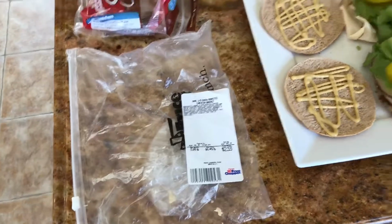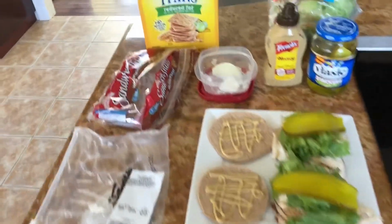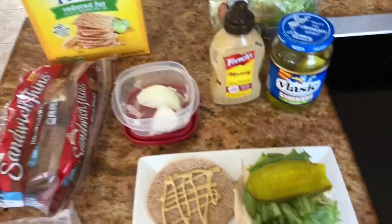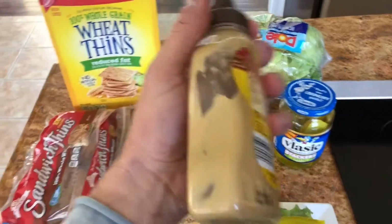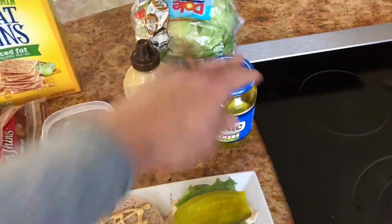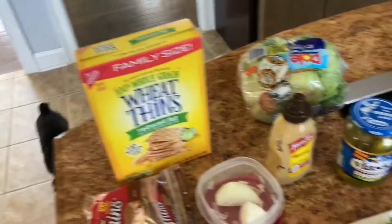So I've got 6 ounces of deli sliced oven roasted chicken breast. I like to use these whole wheat sandwich thins. I got some fresh cutting onions. Use this honey mustard because it is only 10 calories per serving. Throw a couple pickles on there, a little bit of lettuce, and then I'll put some wheat thins on the side.